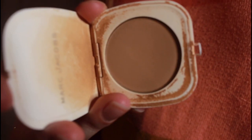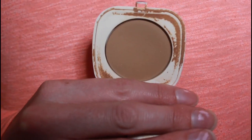My Marc Jacobs bronzer, my goal is to use this 50 times. I was going to try to hit pan on it, I was going to try to use it up, but I just don't think that's going to happen. I used this a total of 10 times this month, which means that I have 7 uses until I can roll it out. So this will probably also be rolled out next month.